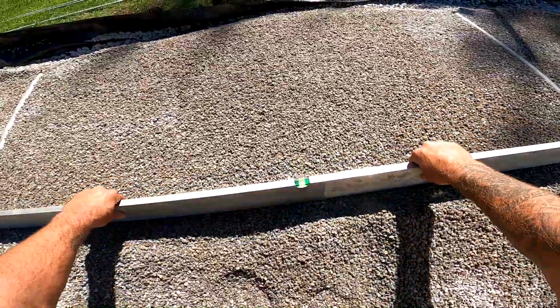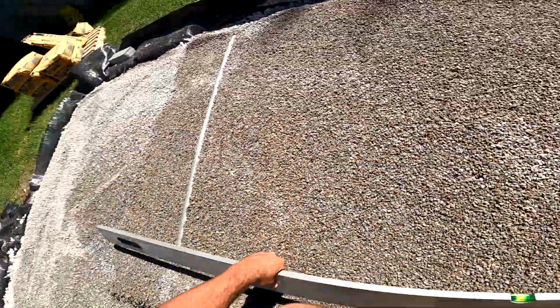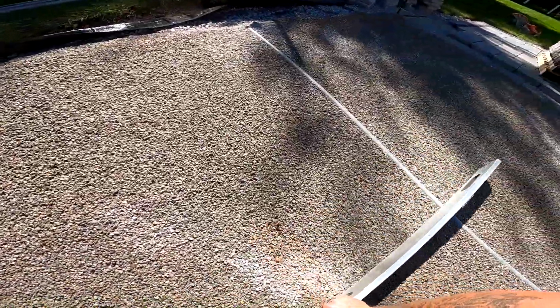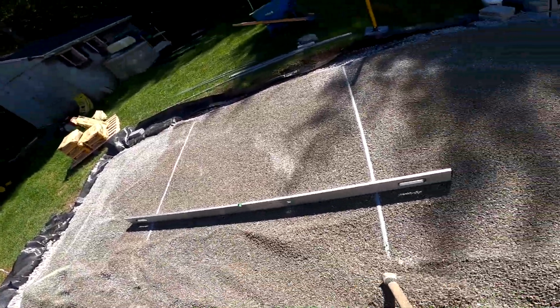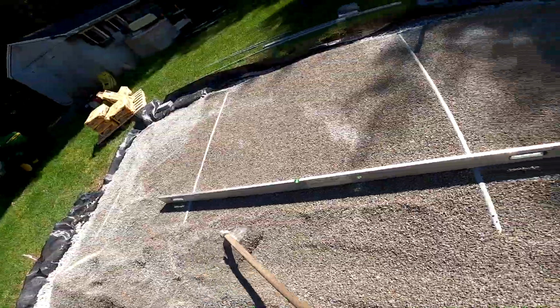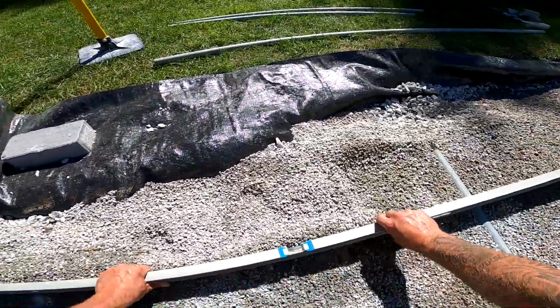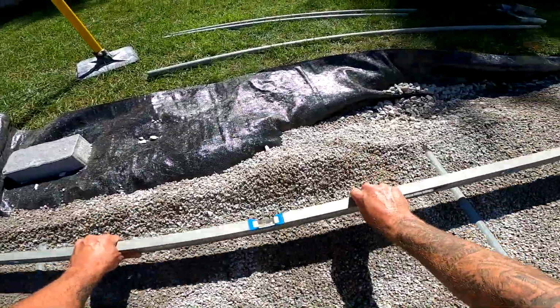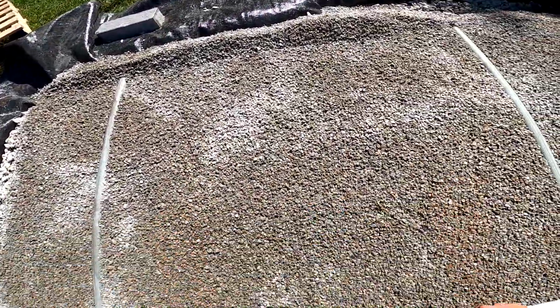So the tools I'm using while I screed is just a combination of levels. I got an 8-foot screed level, a regular 6-foot level, and a 4-foot level. And depending on the space or what I'm trying to screed around, I'll switch between those. But doing a big patio like this, 8 foot is really good for one person. Anything more than that's tough for one person to screed with. But I've seen guys use big 16-foot screeds with 2 guys, which can be really efficient, but you just got to make sure you're accurate when you do it.